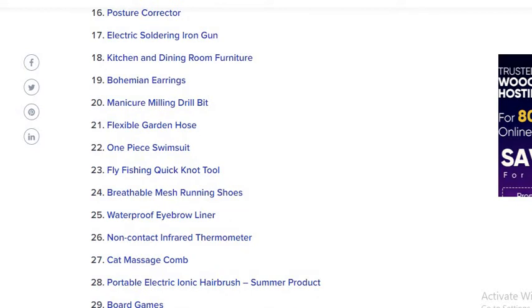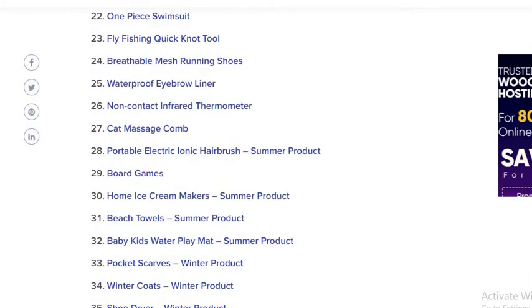a kitchen and dining room furniture, Bellman earrings, manicure milling drill bit, flexible garden hose, one piece swimsuit, fly fishing quick knot tool, a breathable mesh running shoes, waterproof eyebrow liner, non-contact infrared thermometer, cat massage comb, portable electric iron hairbrush, summer product, board games, home ice cream makers, beach towels, baby kids water play mat, soccer scarves, winter coats.